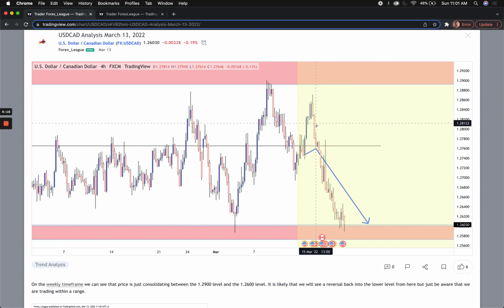They failed, and then the bears stepped in and drove price action all the way down towards 126. Great analysis, and the direction was spot on. We didn't exactly test this level here, 127, where we were expecting some sort of lower high. That would have been ideal.